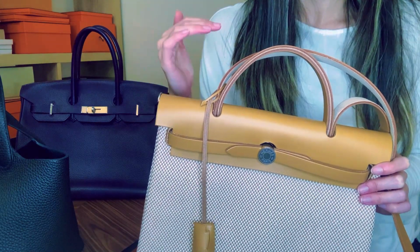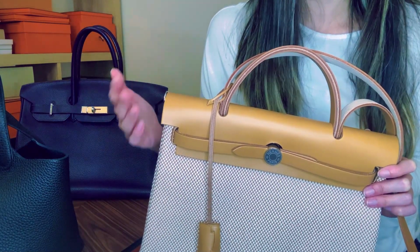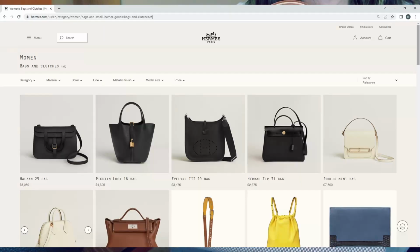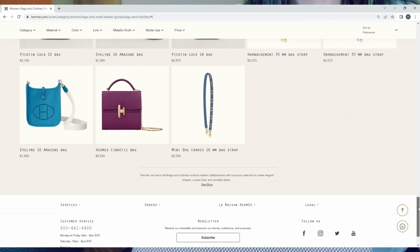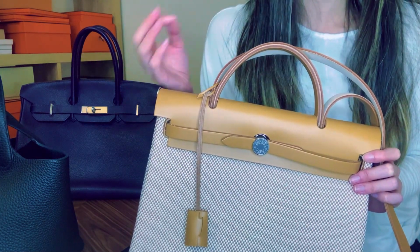And it was extremely late one Friday afternoon, which most drops happen in the middle of the week around lunchtime, and I just decided to do one last refresh, and this popped up, along with like 30 other bags, which was huge by Hermès standards, and my heart died a little bit. They dropped a ton of Herbags and Picotins in all variations and colors, and I actually took my time browsing because, again, zero expectations, right?